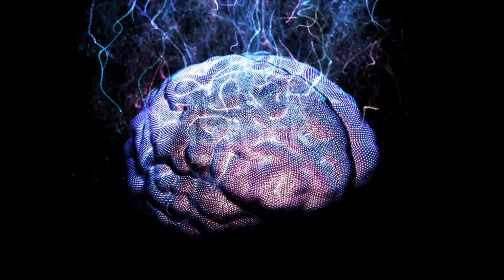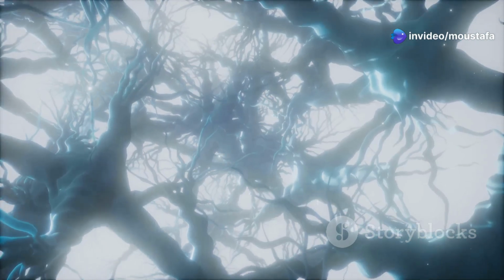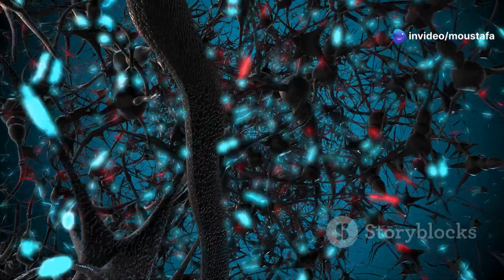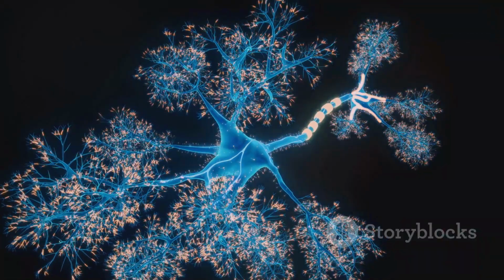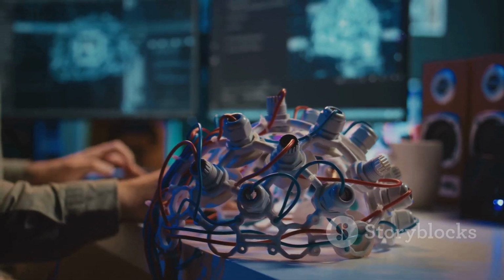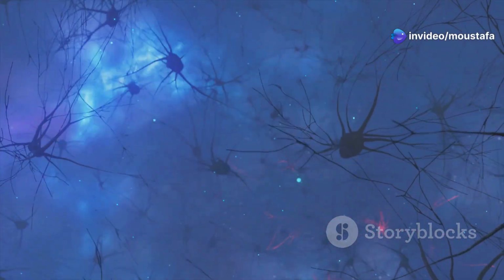People often compare the brain to the internet, and it's easy to see why. Both involve vast networks of interconnected nodes that transmit information. But while the internet uses wires and cables, the brain relies on those amazing neurons we talked about. But here's the thing. The brain is way more complex than any computer network. For one thing, the internet is designed by humans, while the brain has evolved over millions of years.